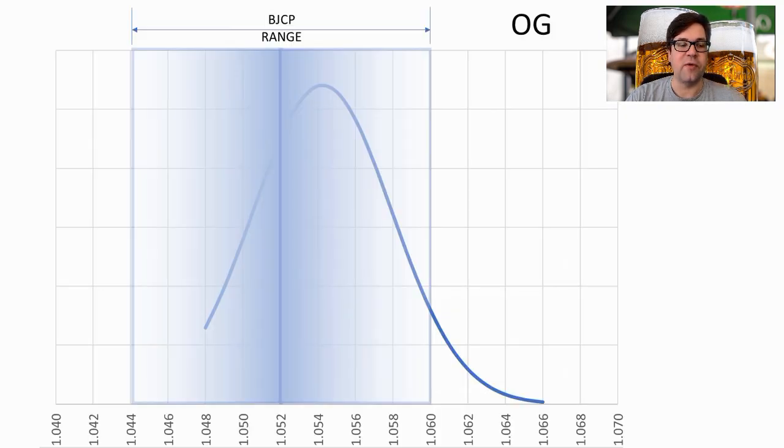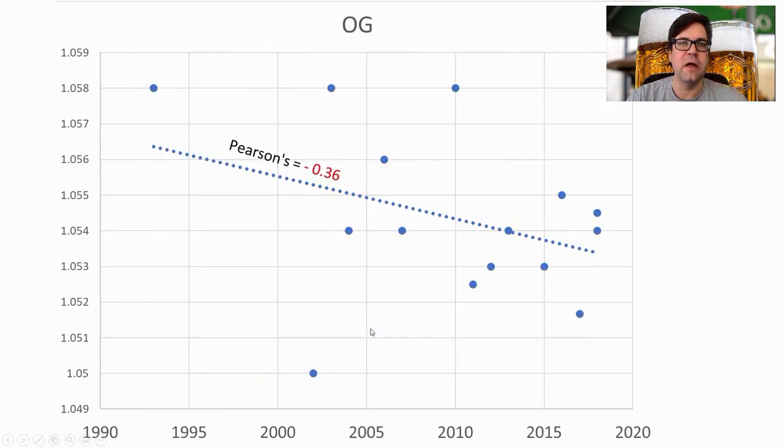Original gravity, the BJCP range, is from 1.044 to 1.060. Pretty much stayed within this. Some beers were bigger. The average was 1.054. As with the previous video, I'm going to start showing where my recommended recipe is going to be on the curves. So I'm going to shoot for right at that mean of 1.054.